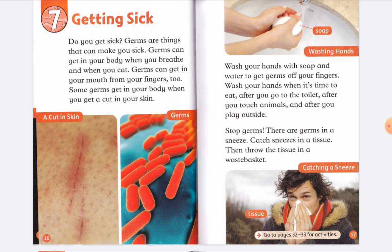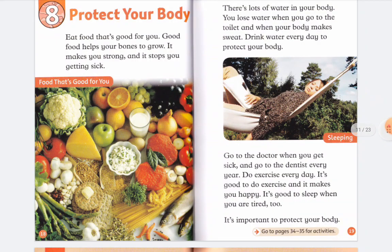These are germs in a sneeze. Catch a sneeze in a tissue. Then, throw the tissue in the waste basket. Protect your body. Eat food that's good for you. Good foods help your bones to grow. It makes you strong and it stops you getting sick.